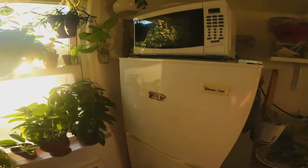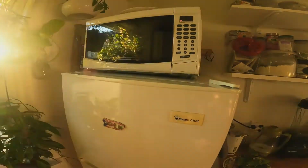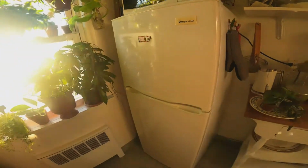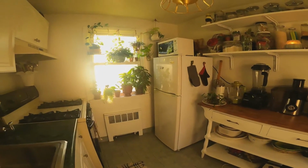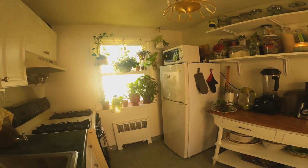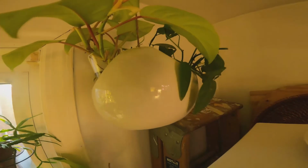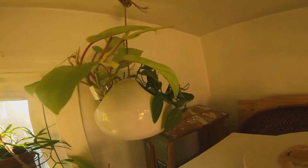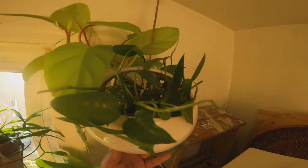Here is my microwave. I bought this as an addition. It didn't come with the apartment. The Magic Chef fridge. Now you could see the fridge. Yeah, here you go. Here I have some water propagations, some neon philodendron, and I have some Cebu blue.